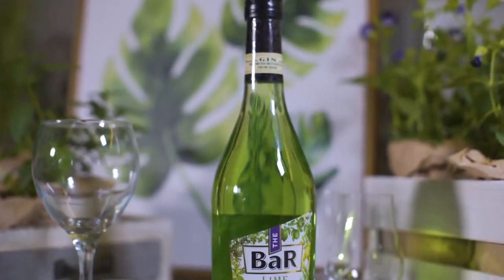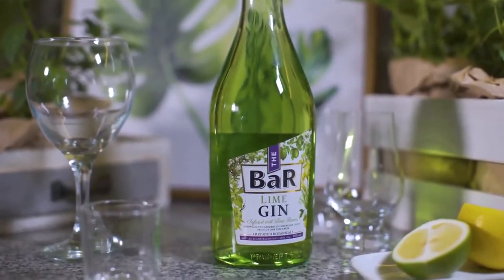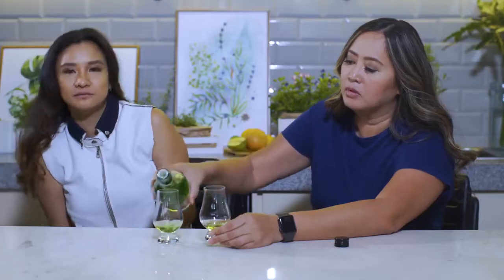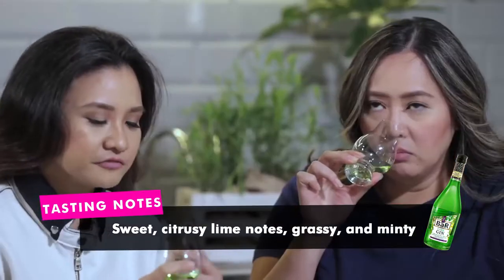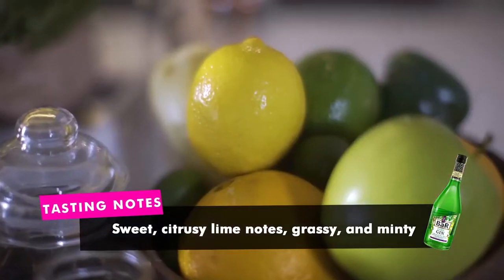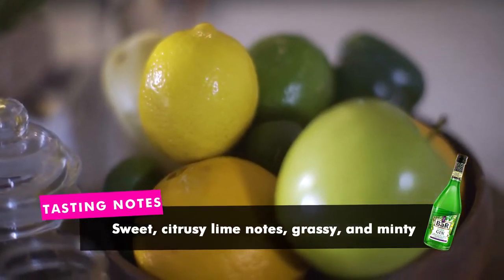Okay, let's try this one, the green one. So earlier we had pink and now we have green. Dati, di ba nung araw, pag iinom ka ng gin, may kasamang mixer na lime? Smell. It's a grassy, minty smell. There's a hint of juniper there, pero naamoy mo agad yung lime notes niya eh.